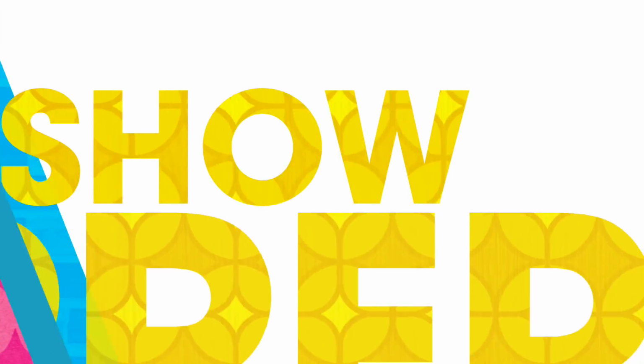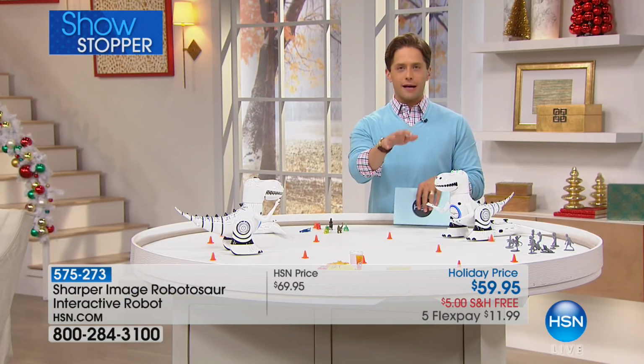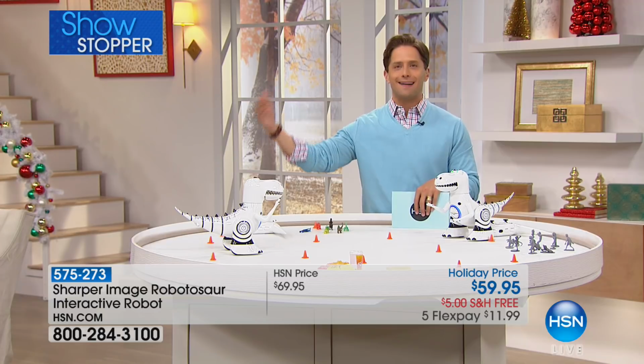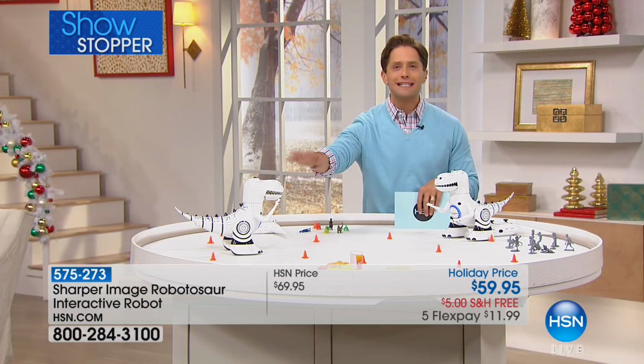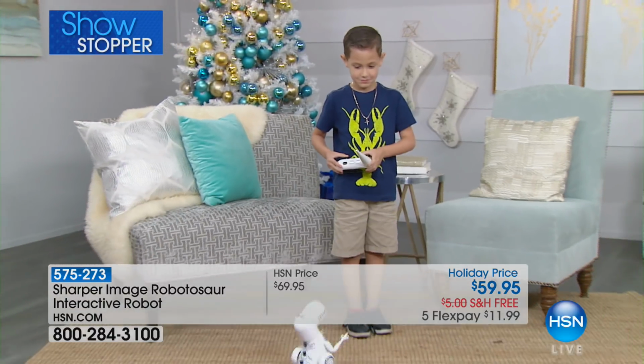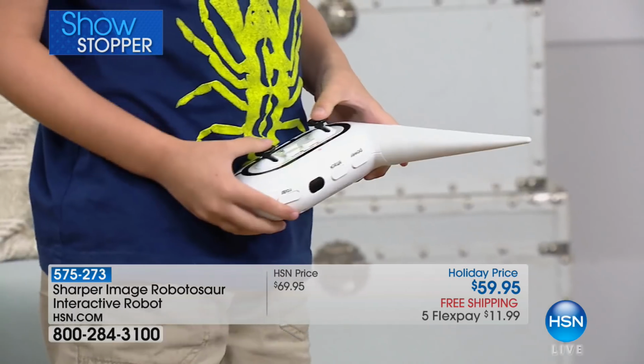Journey on to the next age with our brand new remote control toy. It's a showstopper, and we are now talking about ages 7, 8, 9, and up. This is the Robotosaur. It is the first ever remote control robot that we've ever offered here at HSN. He can run around the house and follow you around.